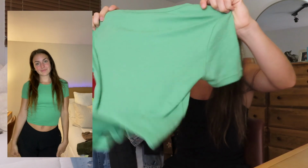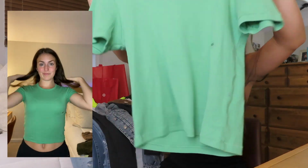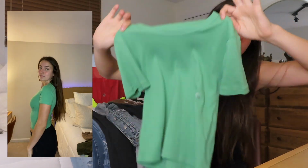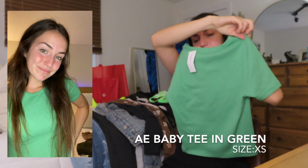I got these two tops. This one was on clearance. And yes, everything I got was from like outlets and it was on clearance. So this was, I believe, $11. Cute green top. I'll insert a video of me trying it on just so y'all can see it, but I love it.